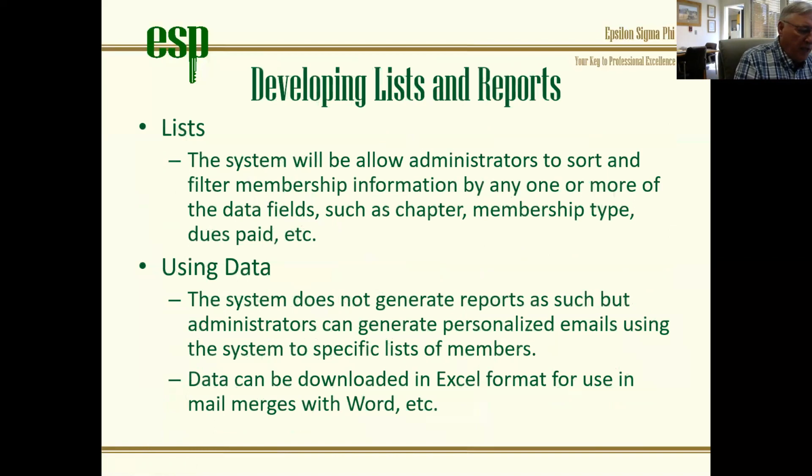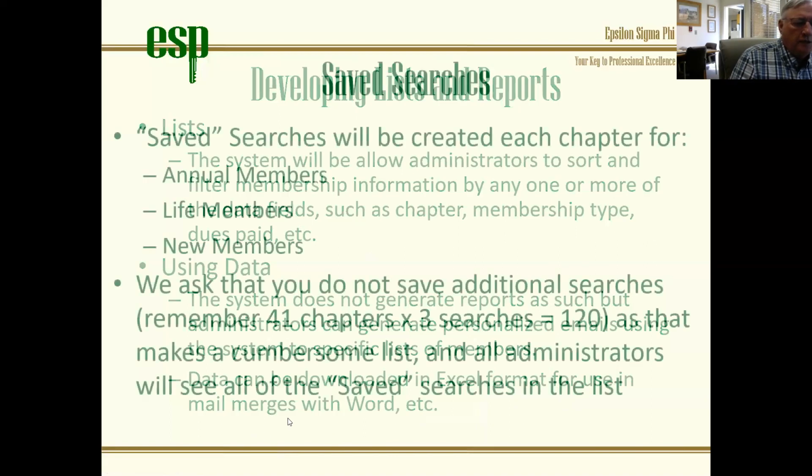So for example, if you're in the Pennsylvania chapter and you want to be able to contact your board of directors, you can identify them as being board members. Then when you go in and do your sort, you can go to the chapter and pull out the board of directors list, and there you've got your email addresses all together. It's kind of like a distribution list. And then data can be downloaded in Excel. If you need to physically manipulate the data, you can bring it down and do that. You can do mail merges with Word and so on out of the Excel file.